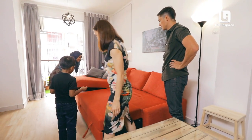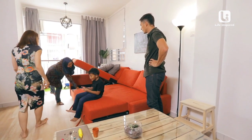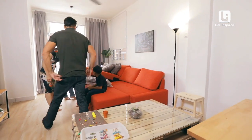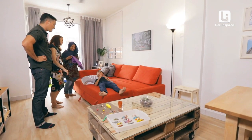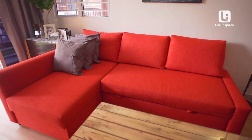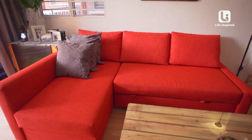Actually, when you planned this entire space, what were the key things that you said, okay, look, I need to have all of this? Yeah, I need to have smart storage space because I have quite a lot of stuff. So I need to keep it neat and not open.